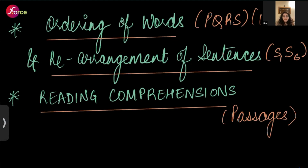Moving on, reading comprehensions. Reading comprehension is your passage, basically. Again, CDS sees sometimes even up to seven passages. So what I have seen in the past is that they give you anywhere between 25 and 35 questions. The good thing with these questions is you don't have to solve every single question in every single passage. But once you have one passage figured out, the likelihood of being able to solve all three or all five questions in that passage becomes very high.